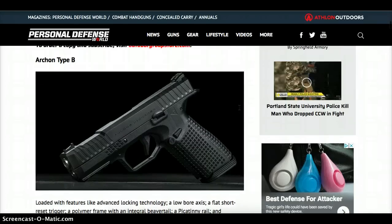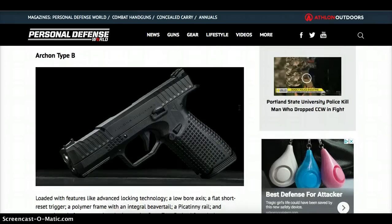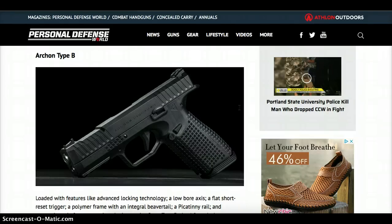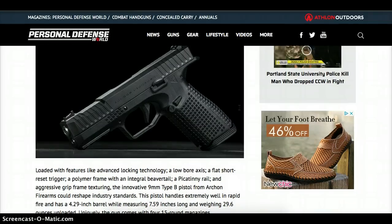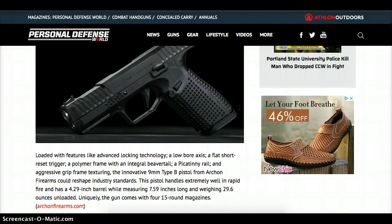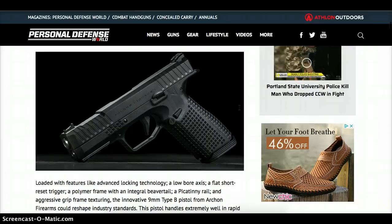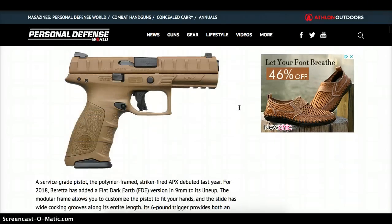So if you're a fan of the Arsenal Strike One pistol, but not a fan of the Arsenal Strike One's $2,400 price, there's the Archon Type B, which is more or less an upgraded version of the Strike One. We're seeing a retail price of $849 on this handgun. It features a low bore axis, a flat short reset trigger, and a polymer frame. It comes with four 15-round magazines. Looks like this one's maybe going after the Glock 19 market with a little bit longer barrel. But again, something new that's out there for you to check out.